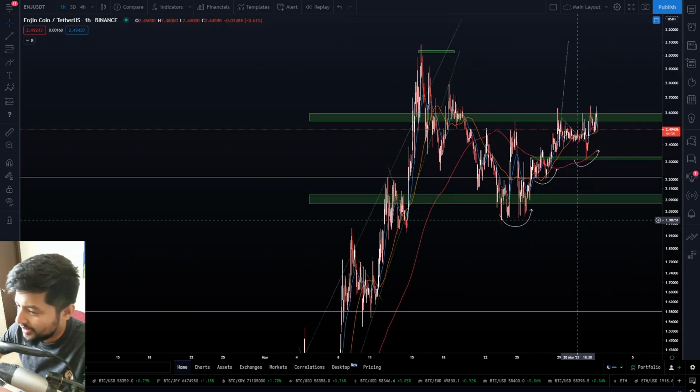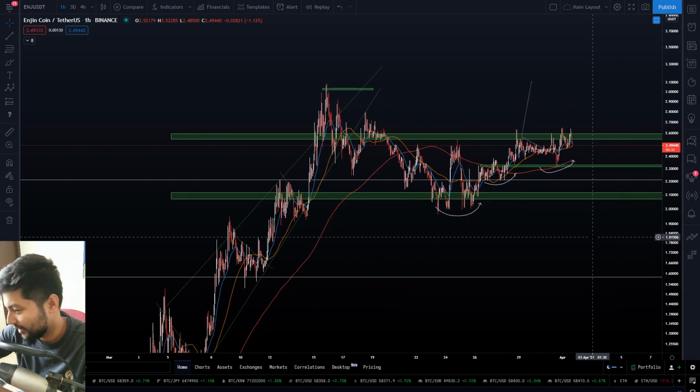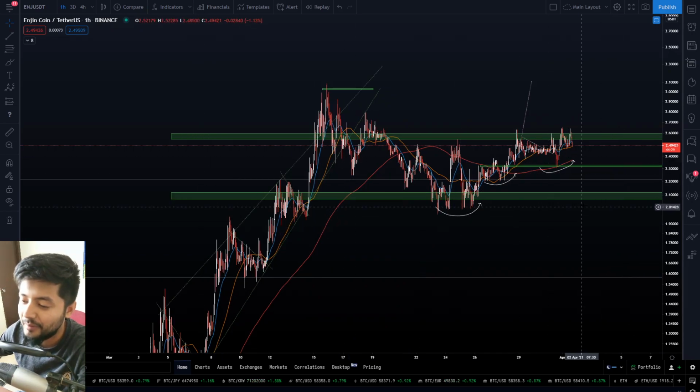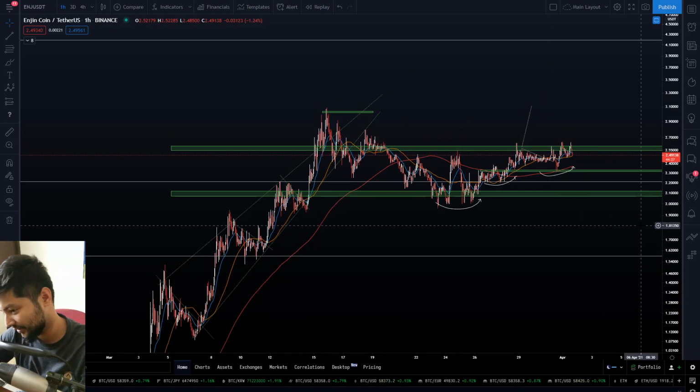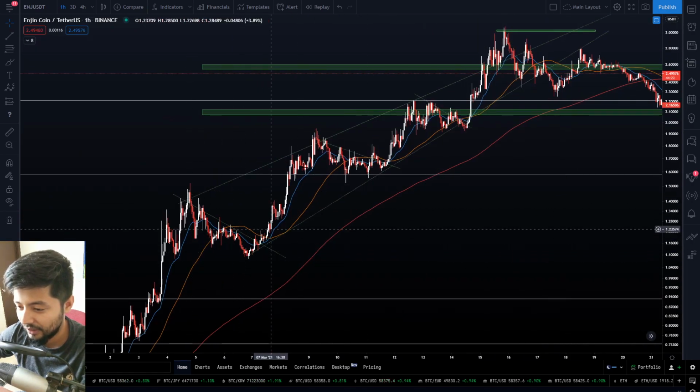I am not long on Enjin. I do not hold any Enjin. Just to be honest with you, it's nowhere in my portfolio. Enjin coin has never been in my portfolio, but I do like scalping this one. I do like trading this one. I do like trading the swings which takes place on Enjin when it's on an uptrend, guys.